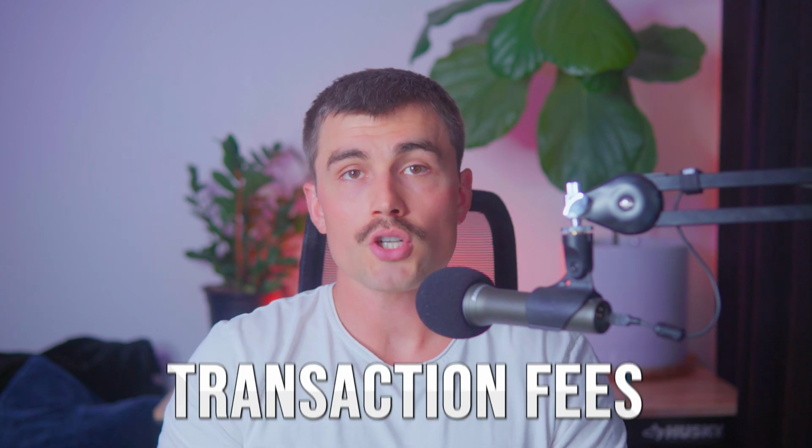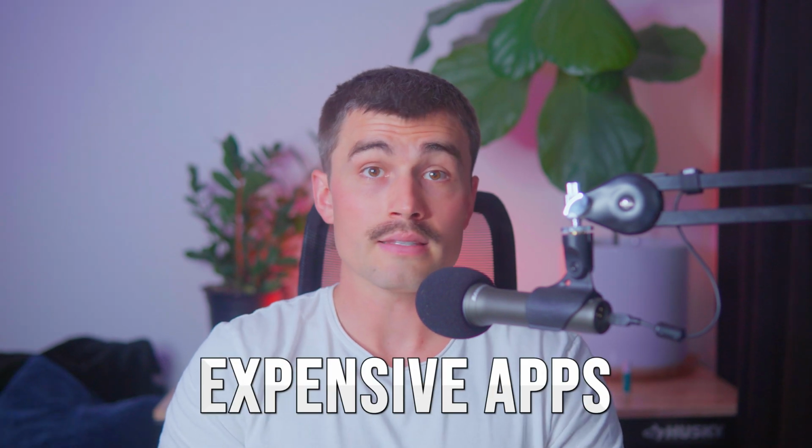Transaction fees. Shopify charges transaction fees on top of credit card processing fees unless you use Shopify payments. These fees can affect your profitability, especially if you use a third-party payment gateway. Expensive apps. Many of Shopify's apps come with additional costs, increasing your overall expenses. While there are free apps available, the most powerful and useful ones often come with a monthly fee.